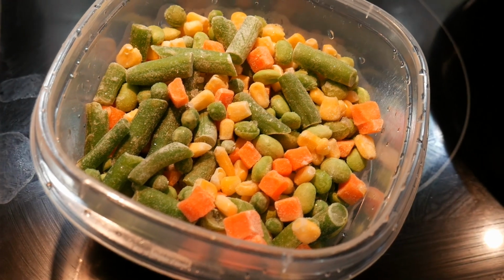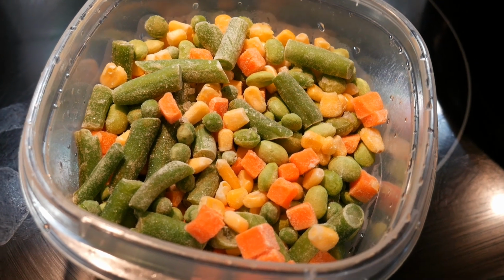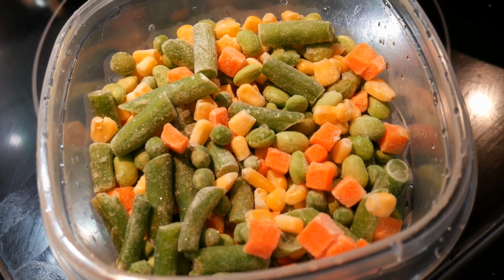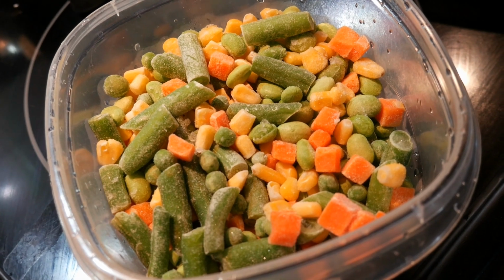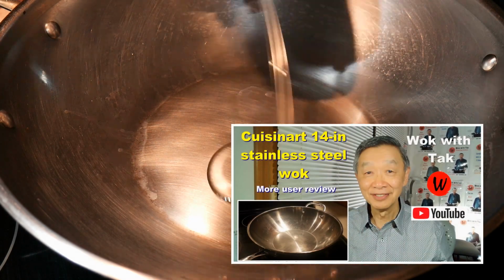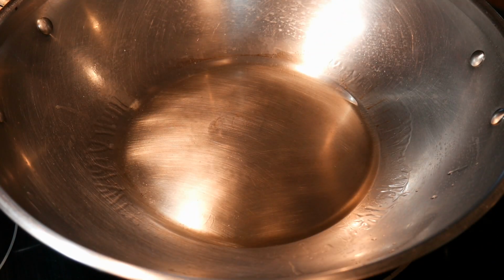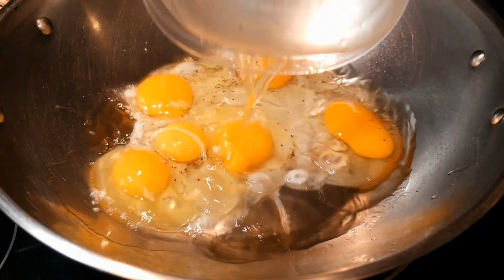All these three frozen vegetables work really well in stir-frying, and you can use them separately or you can use them in combination as I have shown here. For this video, I'm going to show you how to cook two dishes with these frozen vegetables. One is an egg dish, the other one is a chicken dish. Both of them take less than 5 minutes to cook. Incidentally, I actually cooked these two dishes for dinner last night. I cooked both of these dishes in my Cucina 14-inch stainless steel wok. I started with 2 tablespoons of canola oil. I seasoned the wok with my spot seasoning method to create a non-stick cooking surface.